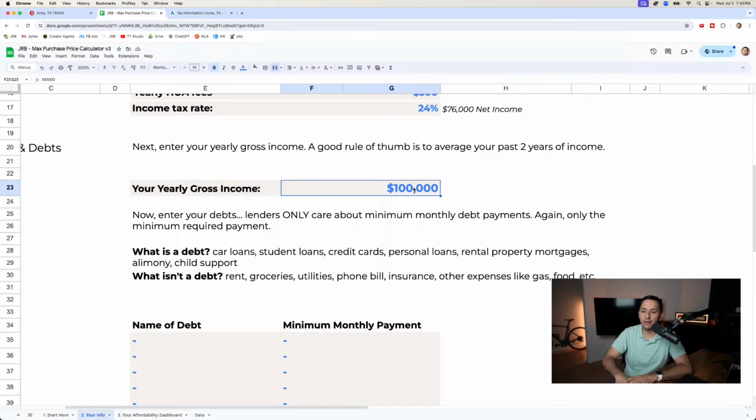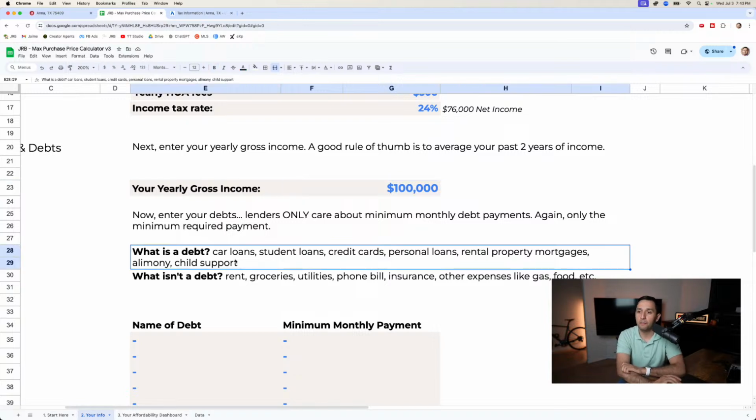Remember, this calculation is going to be done instantly. So we're going to say that we make $100,000. Now, in order for this to get calculated correctly, we need the debt to income ratio. So essentially, how much do we make versus what are our expenses? So what is our debt? I need to be very careful with our terminology.